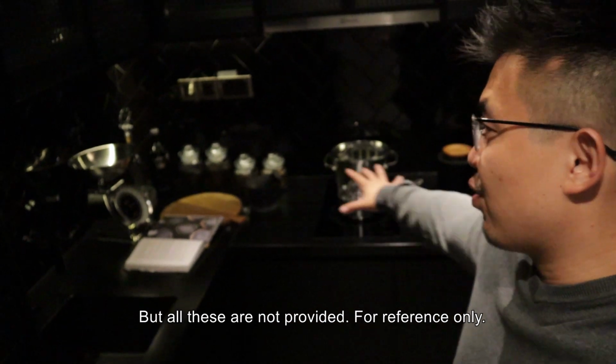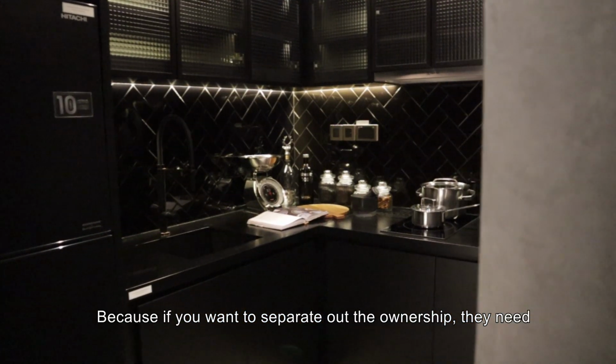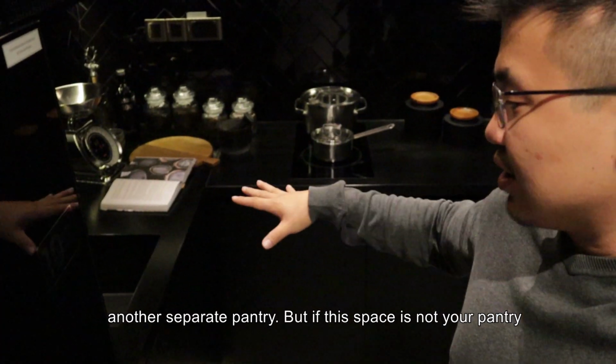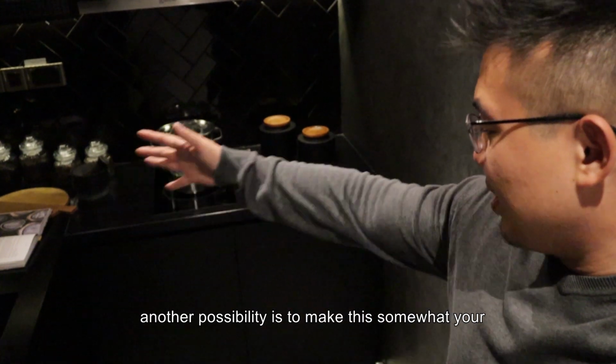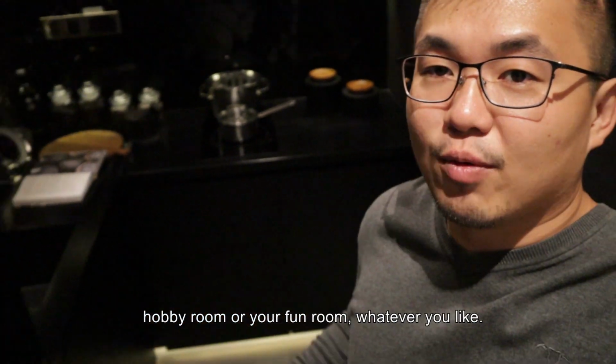Okay, but all this is not provided, for reference only, because this is if you want to separate out the ownership, so they need another separate pantry. But if this is not your pantry, there's another possibility to make this your hobby room or your fun room, whatever you like.